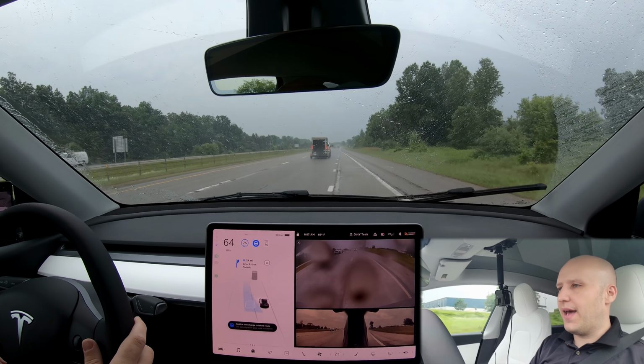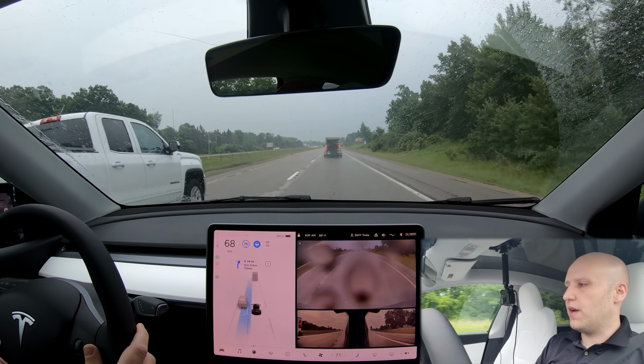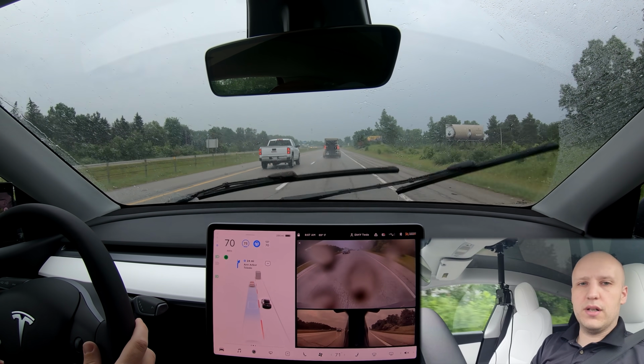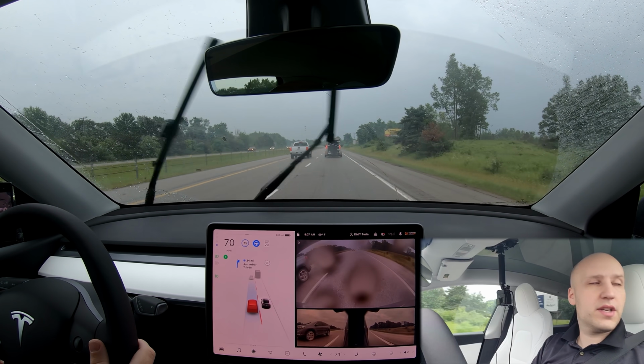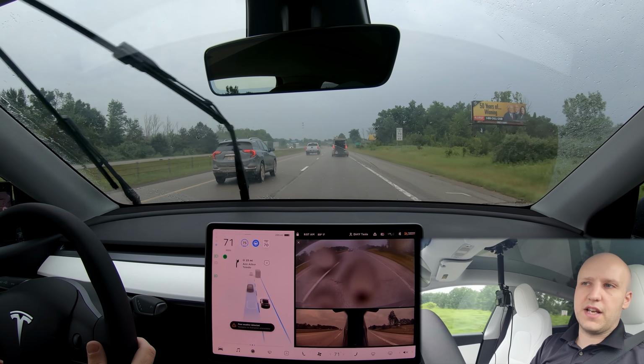Oh, that was my bad. I forgot I have my confirmations on. That's unfortunate. I meant to turn my confirmations off. So it's basically going to have to tell me when it wants to change lanes, and then I will hit the turn signal. So I did it, but the person saw my turn signal and sped up. They didn't want me to get in. So we'll see if this next person lets me in.